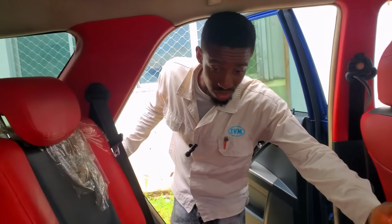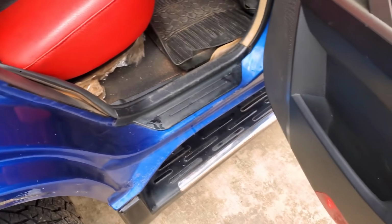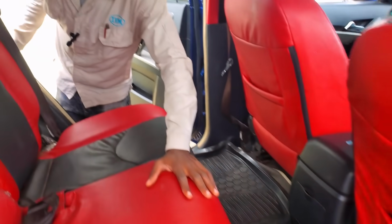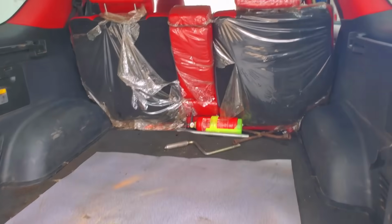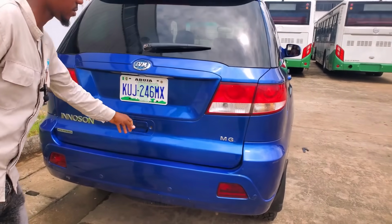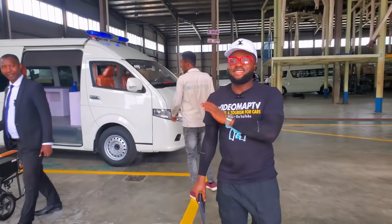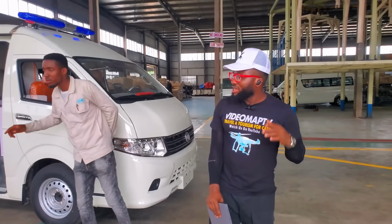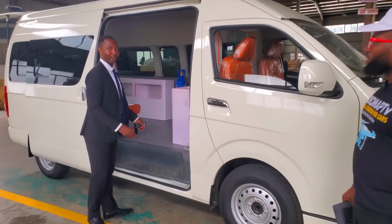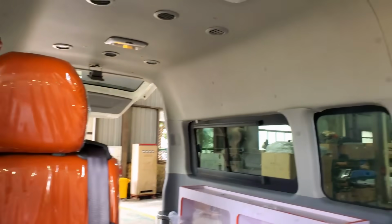As you can see, there's enough space at the back. Like I mentioned earlier, the quality has still been retained over time. Multitude of cargo space. This is the Innoson G5. This is the finishing sector, where all the seats and all the electronics are being installed in the vehicle. This is Innoson ambulance, bus ambulance. After that, I will take you to the fire truck.